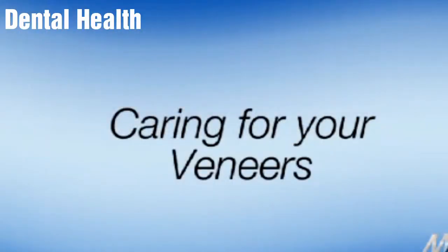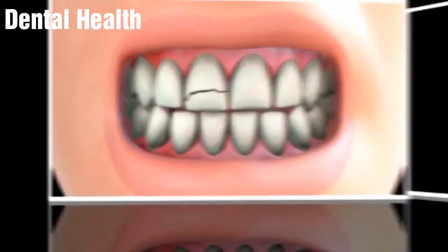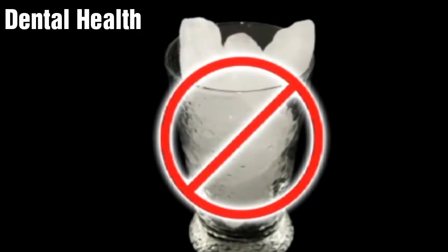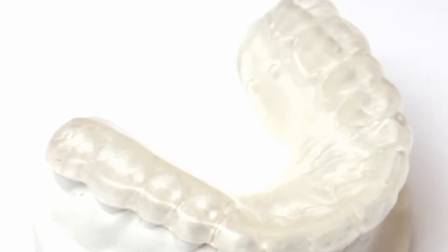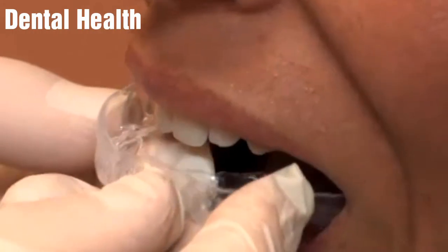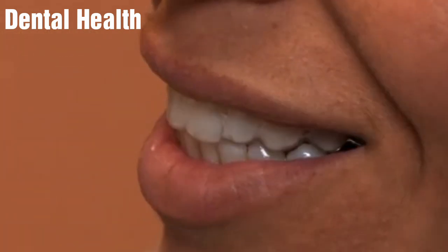Porcelain veneers are usually not repairable should they chip or crack, so you should attempt to avoid biting directly on small hard items such as hard candies, your fingernails, or pens. You should never chew on anything cold or hard such as ice. If you grind your teeth during the day or night, your dentist may recommend a night guard to protect your veneers from these grinding forces. A night guard is a plastic cover that fits over your teeth to deflect hard forces. Night guards will also increase the longevity of your veneers.